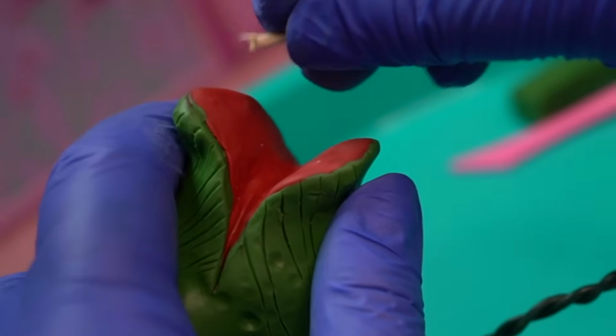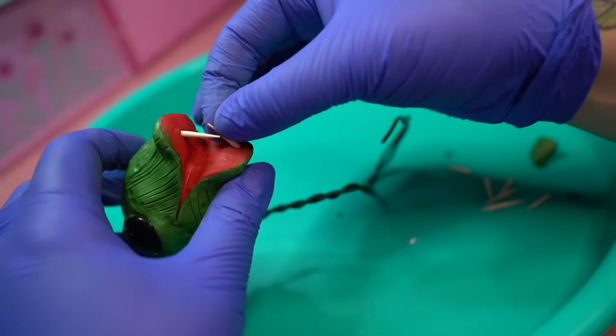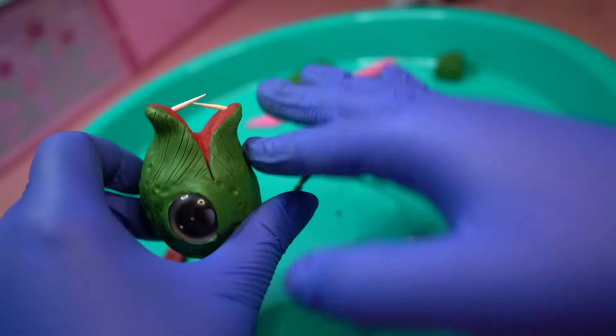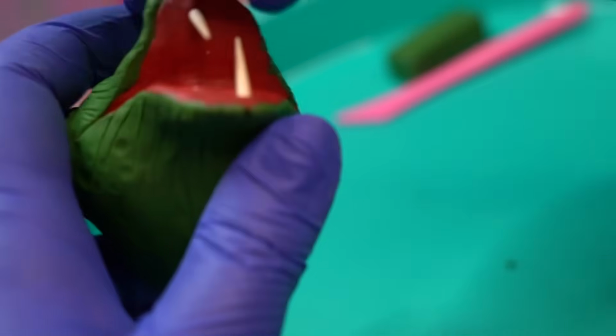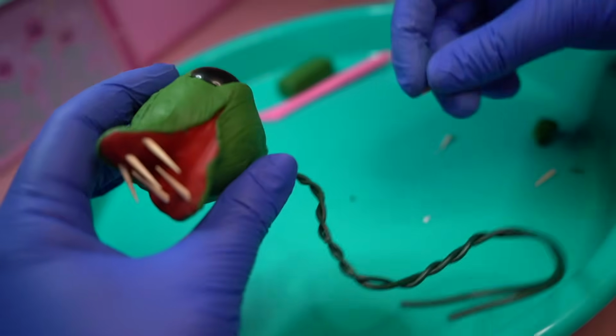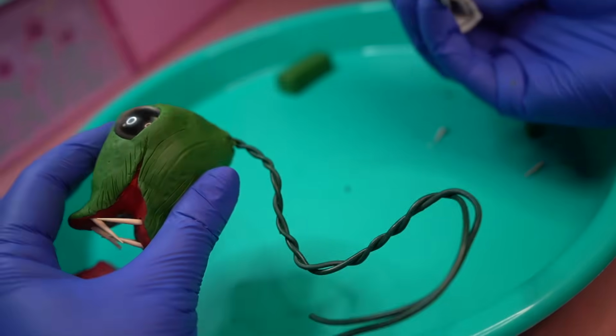Okay, so it is time for me to add some little teeth in. I'm planning on painting these red after the fact, and we'll be doing some fun painting and detailing to this, but I'm really pleased with the shape. I was kind of nervous about how this was going to turn out, but I'm really liking the personality that's coming through with this character. Fussy. Oh, that's adorable. Look how cute. I'm going to bake the head, and then we are going to cover this in clay and attach it to its base.